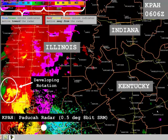Here we're looking at the storm relative velocity from the Paducah National Weather Service radar. That's very important to note because anytime you're looking at velocity data, you have to know which radar you're looking at to know whether you have inbound or outbound values. Red, yellow, and orange colors indicate motion away from the radar. Blue and green colors indicate motion toward the radar.